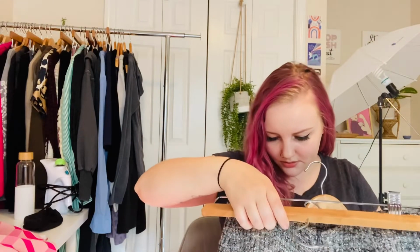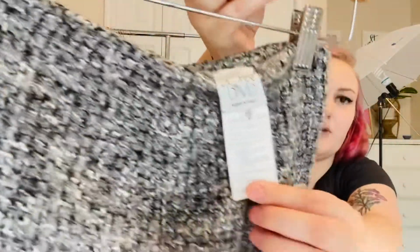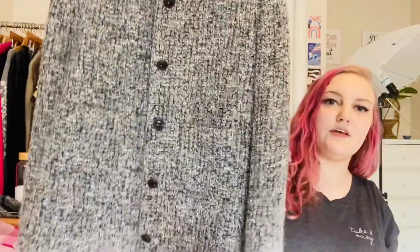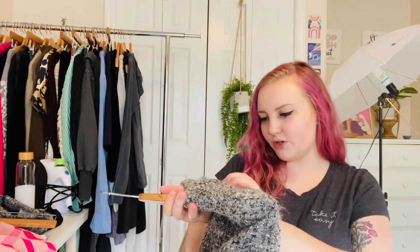Okay, next, I did mention these in one of my other thrift videos where I had a Joan and David coat. This is a set. It is a skirt. It's like a tweed boucle. I think it's wool. It's Italian. Yeah, it's wool. The size is 40/6, which the 40 is Italian. I think it might be vintage, but this is the skirt, and this is the jacket. These retailed for a lot of money. I hope that I'll be able to sell them for a lot of money.